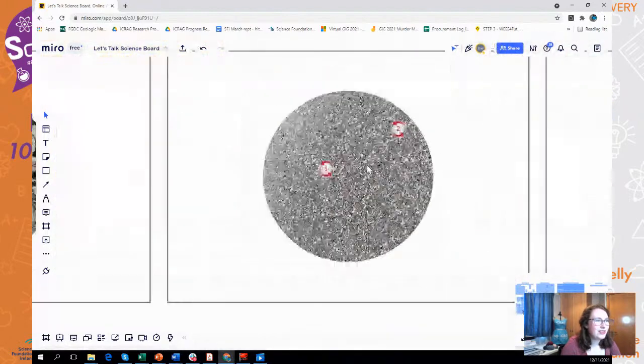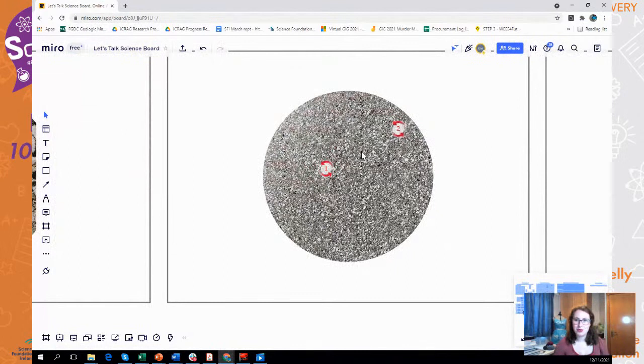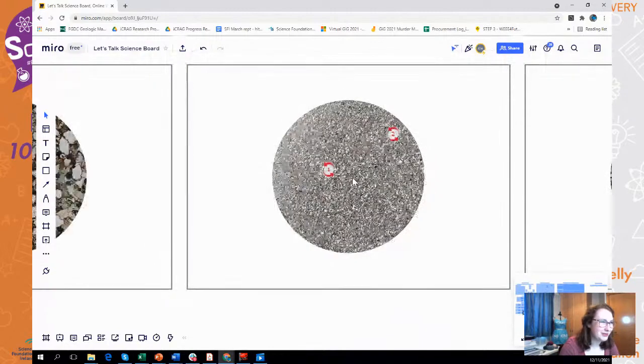Next up, let's zoom in on this sample. Again, we can see those very, what we would call, angular pieces of sediment. They've got sharp edges. They're not rounded. They're not like nice sand grains to walk on. They would be quite sharp.